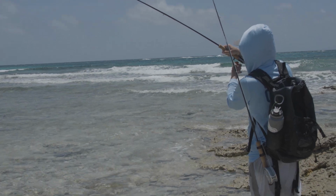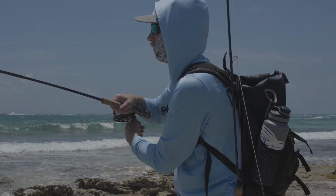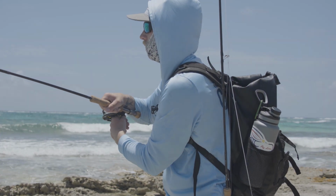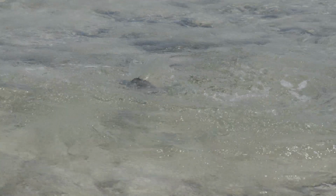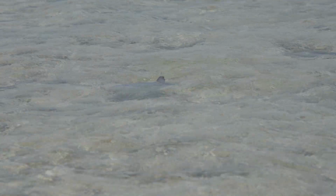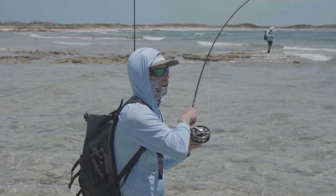Once we get over to this side of the island, there's triggers everywhere. And you know what? We gotta catch some triggers. Jarvis gets after it, gets one right in position, gets hooked up right away.